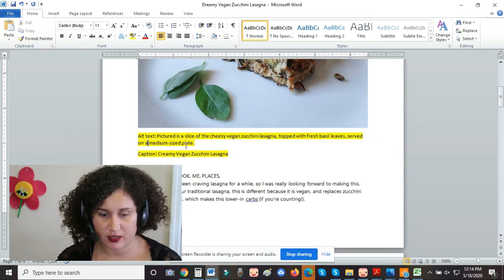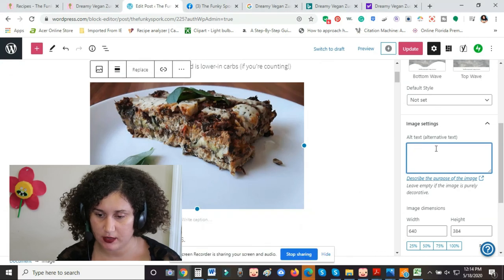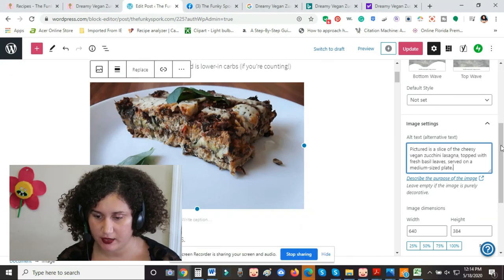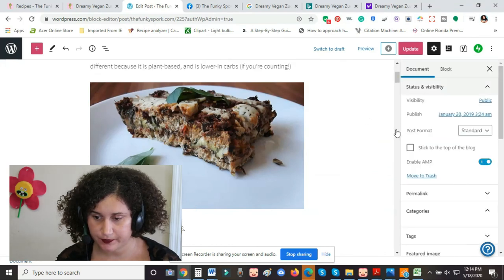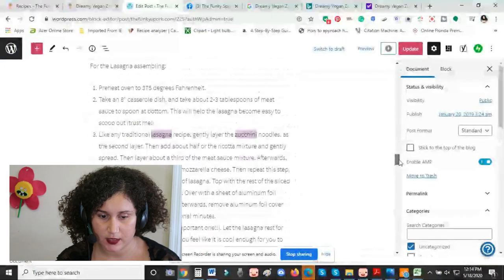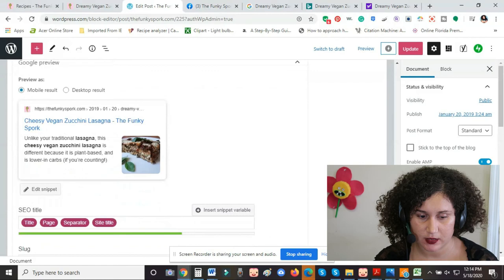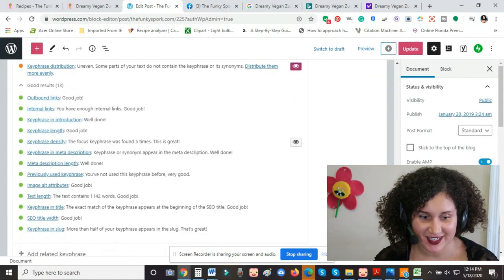Okay, so now let me highlight all this information and let's see if it makes any sort of difference. Okay. So we have the alt text here. Okay, AMP settings. So that looks good. I would say so. Let's see if that makes any sort of difference. Okay, cool. Look at that. Dude, check that out. So we went from having a lot of reds to a lot of greens.